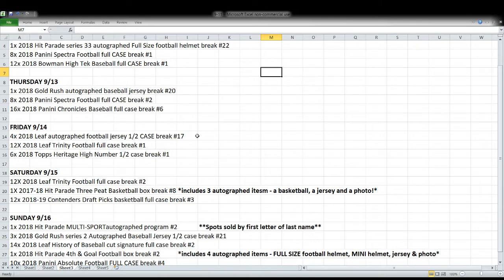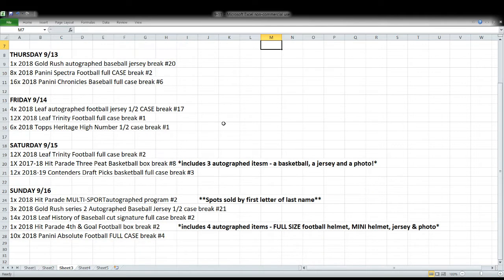I appreciate it. All right, so then Thursday night will be more Spectra. We're going to open our last case of Chronicles as well as another Gold Rush jersey. On Friday, we're going to open a half case of Leaf autograph jerseys. It will be the start of a new case on Friday. We will open a full case of Leaf Trinity football. That comes out on Friday. It will have 60 hits in that break, and some nice patches and relics should turn up as well.